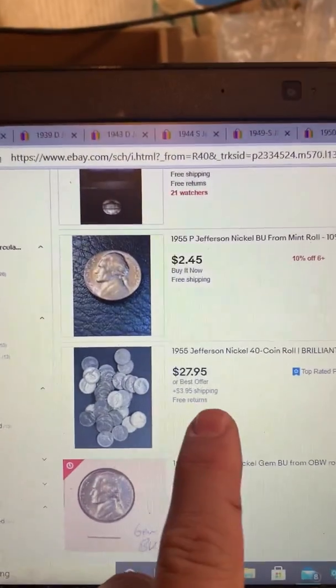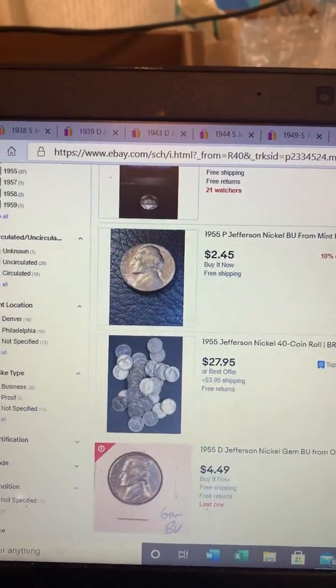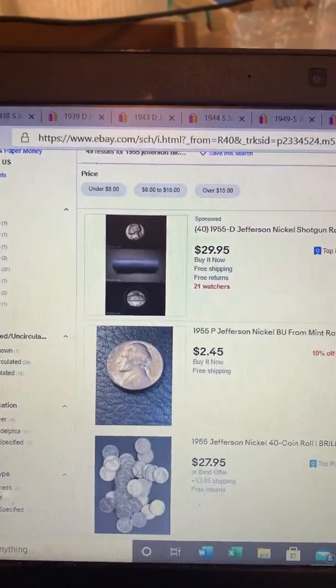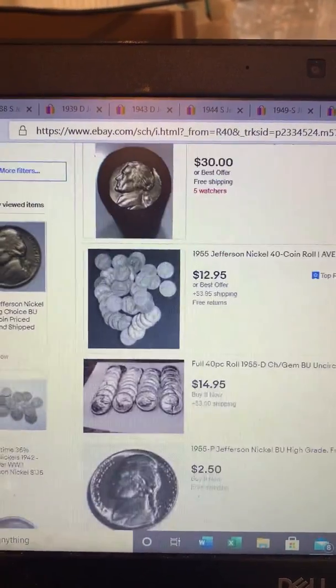1955 Philadelphia. Here's an uncirculated roll for about $28. Here's an uncirculated coin for $2.50 roughly. So the 55 Philadelphia, it's a lower mintage coin with 7.888 million. They are available out there. You can kind of find them. The 55 Denver is much more available, so you've got to be careful when you're buying.